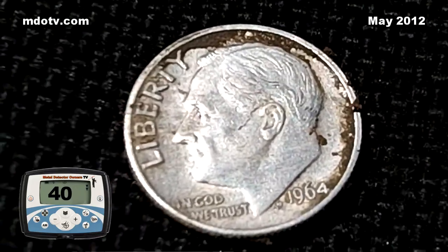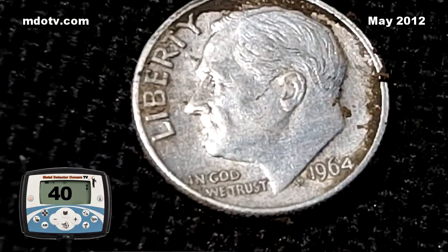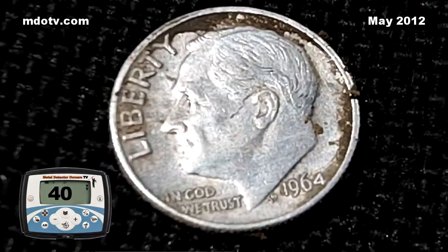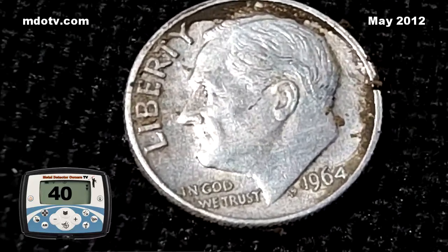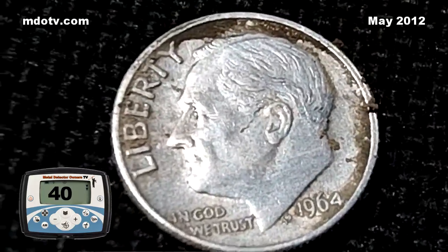Well, there you go, guys, another close one. Last two pieces of silver coins I've been digging up have been 1964. But that counts as silver, so anyway, yahoo! Good way to start off May.